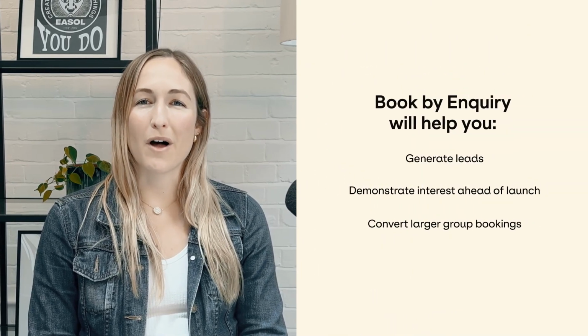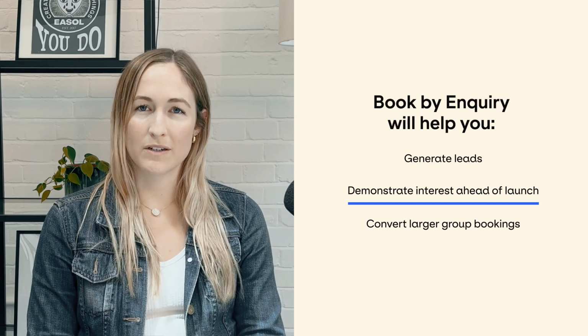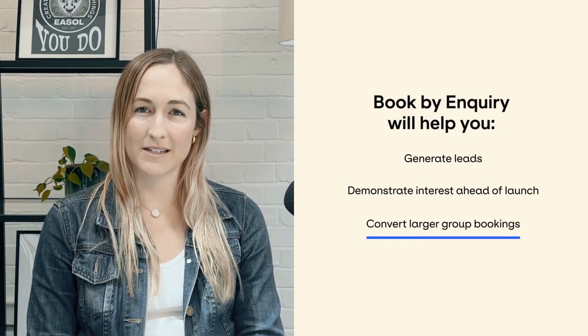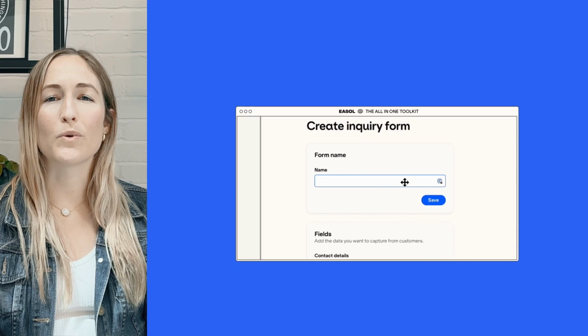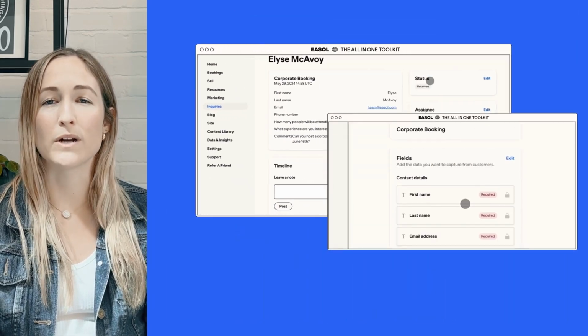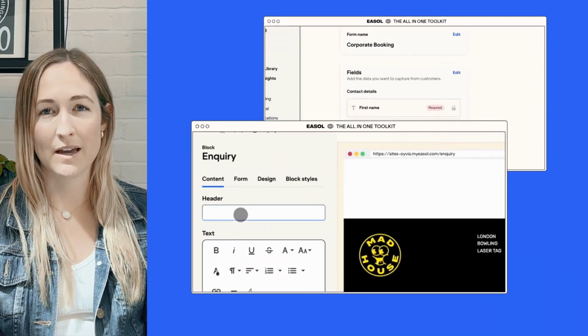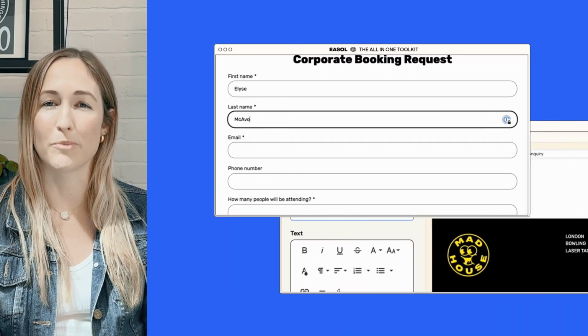Book by Enquiry will help you generate leads, demonstrate interest ahead of a launch, and convert larger group bookings. Today, I'll walk you through a few scenarios so you can see exactly how this should be used, and then I'll take you on a step-by-step walkthrough to set up a form, set it live on your website, and then manage incoming requests to convert your bookings. Let's get started.